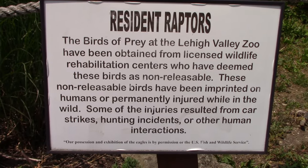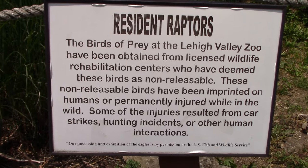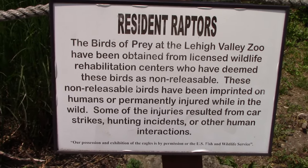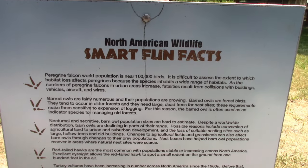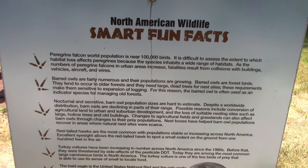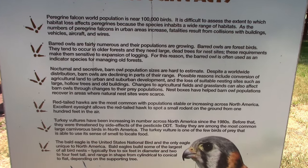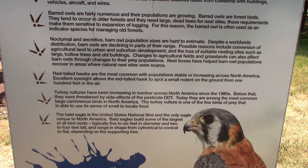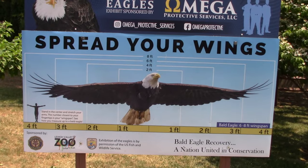So these birds are here because they have injuries making them unsuitable to live out in the wilderness. They won't be able to take care of themselves. More smart fun facts. Spread your wings.